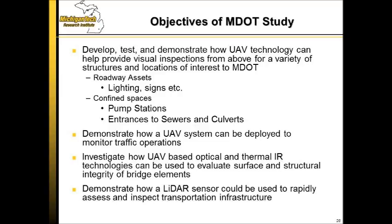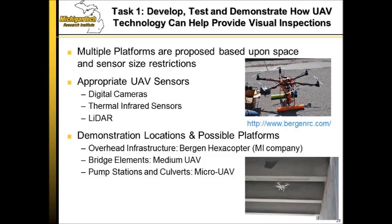Monitoring traffic, looking at optical and thermal IR for bridge inspections. Kevin showed some bridge inspection work there. Our bridges aren't 500 years old, although they seem like it in Michigan. And then also doing some LIDAR deployment from UAV as well. So we looked at multiple platforms. Again, the hexacopter is our workhorse. It's folding as well, pretty good payload. We did some underside of bridge imaging. You don't have to have that upside down cherry picker, for example.